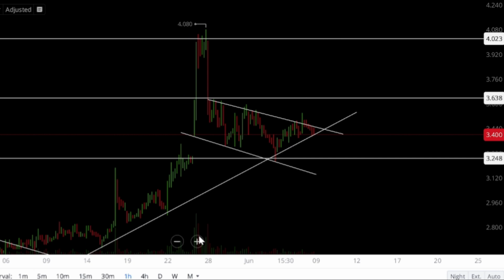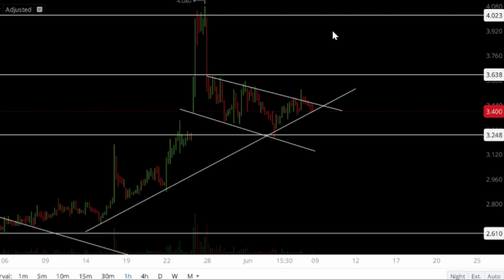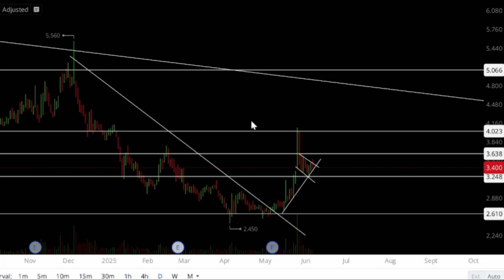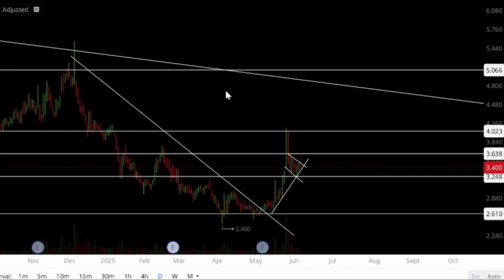But guys, if volume is not there and we're drying up, definitely could see a flush and a retest of that $3.20 spot. And furthermore, all the way back down to that strong support around that $2.60 spot. Overall, guys, the hourly is kind of confirming what we see on the daily. And coming full circle, you just want to see it break out of this pennant with strong volume, as AMC is a very beat up stock overall, guys, and very prone to these big movements.